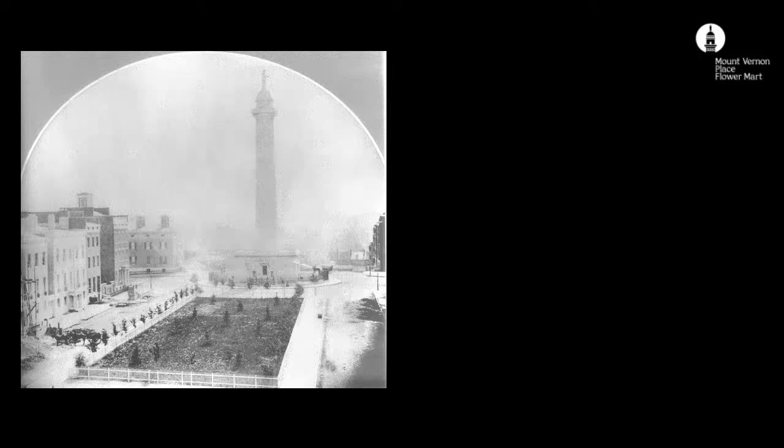What we don't know is, there's very little discussion about how these squares functioned when they were fenced in. The original laying out of the squares in the early 1830s actually took place around the same time as Gramercy Park, for instance, in New York. But Gramercy Park, the park proper, was actually owned by the residents around it. Unlike Mount Vernon Place, this was always a public space. And so we don't really know.